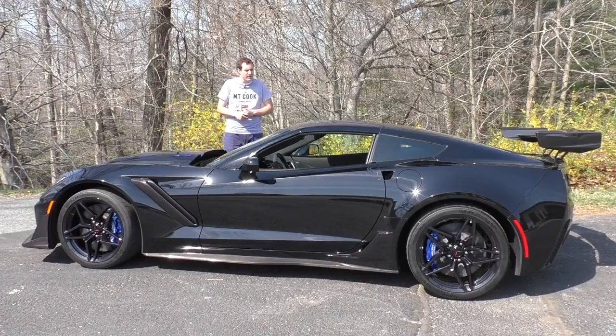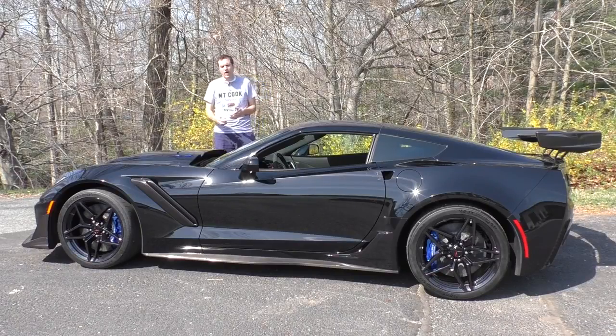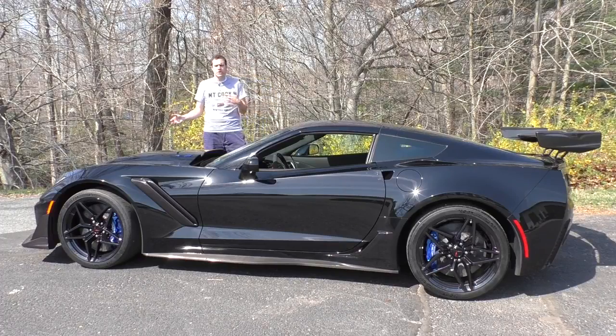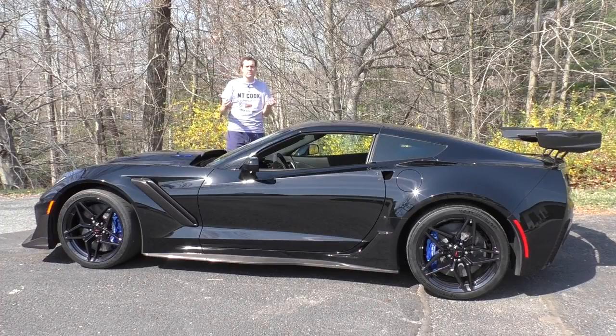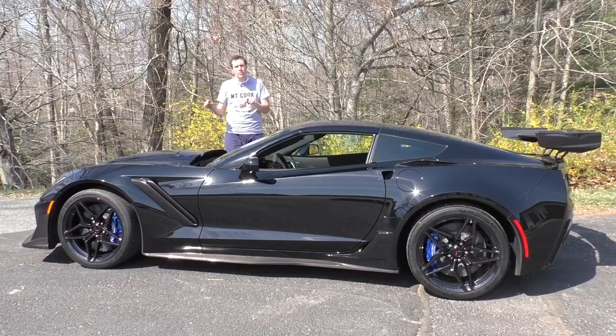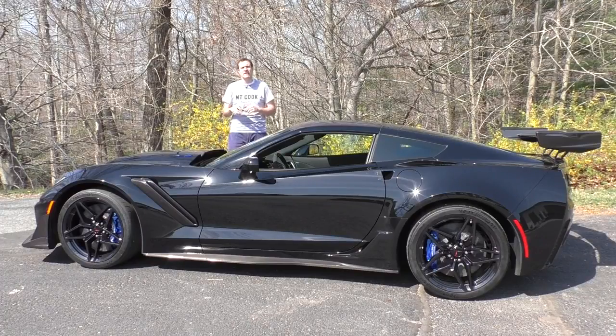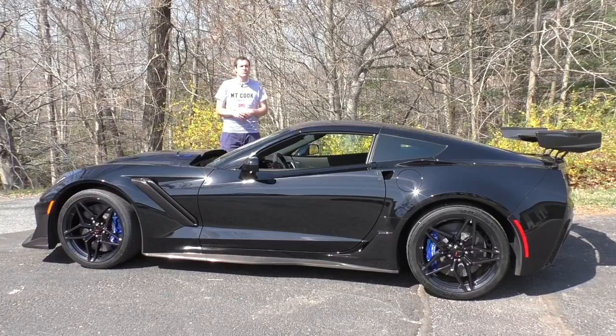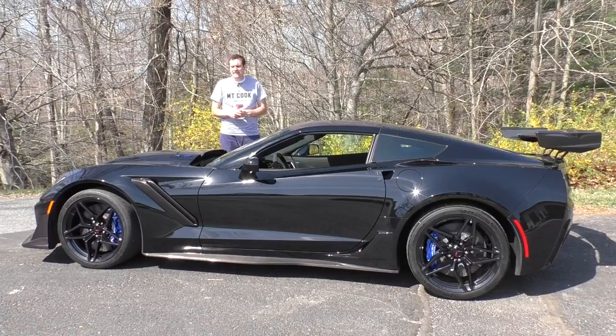First, a little history. Now, the ZR1 originally came out on the third generation Corvette in the 1960s, and Chevy has made it on and off ever since, and over time it has come to signify the ultimate Corvette in the lineup. But this is the ultimate Corvette in history. It has more power than any Lamborghini Aventador. It has the same top speed as a Ferrari 812 Superfast, and it has more torque than a Lexus LFA. In fact, it has double the torque of a Lexus LFA, plus some more.